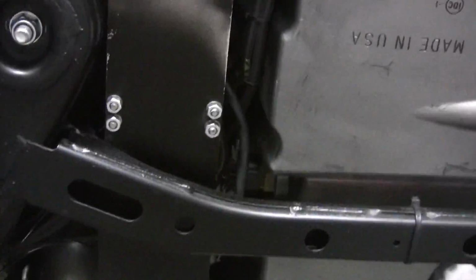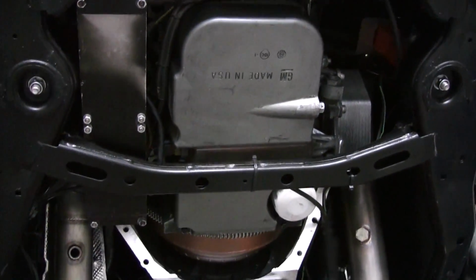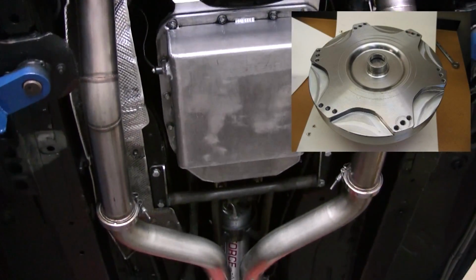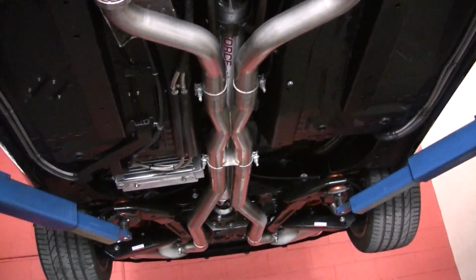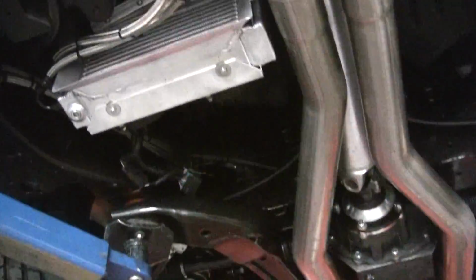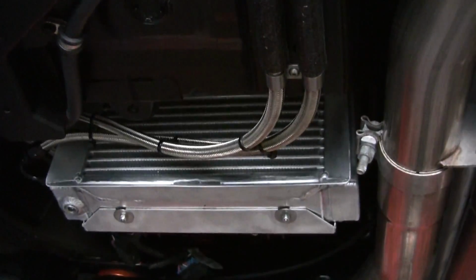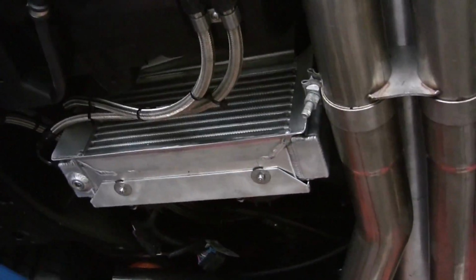Hopefully you can see some of this stuff here. We've got the 4L85 transmission, billet torque converter, dual 3-inch exhaust all the way back. We've done a really special transmission cooler. Made a little air scoop for the tranny cooler. Mounted it where the fuel tanks used to be.